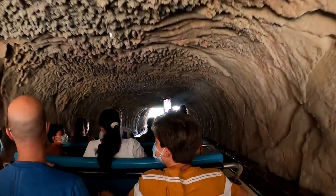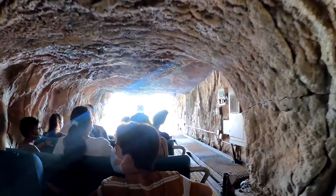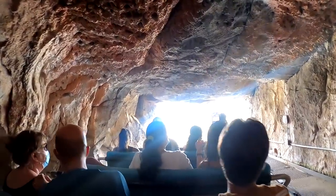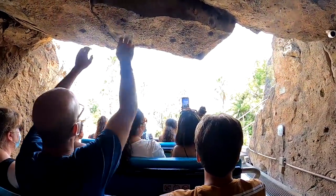Worth pointing out, you do actually need to bring your bags and all loose items onto this, like quite a few of the rides here at PortAventura, but with this, of course, it can be a soaker. So just beware of that if you're bringing phones and stuff on, because they might get wet. Well, they will get wet. Depends where you sat. I'm near the back, so not going to be too bad.